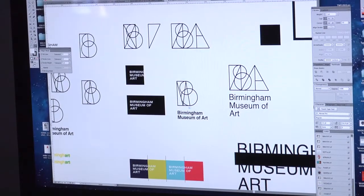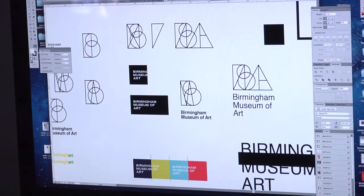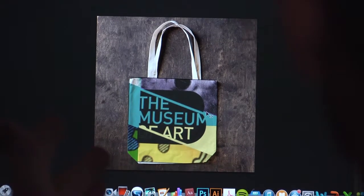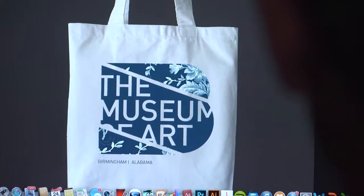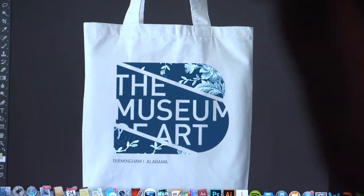I spent a day exploring this. It's how simple shapes could get the B and the M and the A into a single form, right? For me, it helps me to visualize, hey, let's throw it on a tote bag. How does this thing look on a tote bag, right? How about the Wedgwood collection down there? What are we gonna do for the Wedgwood lovers, right?